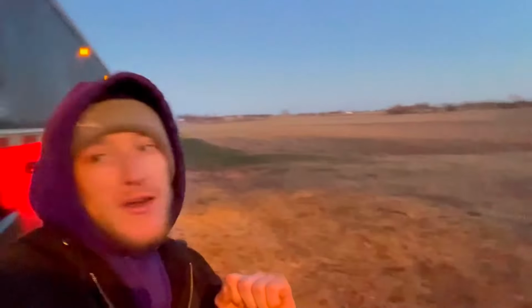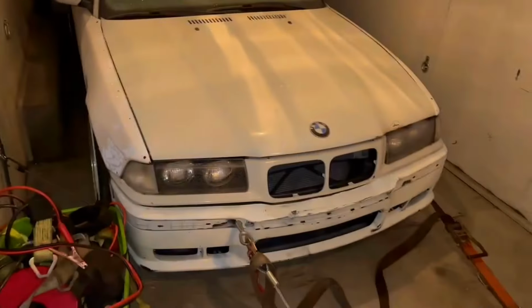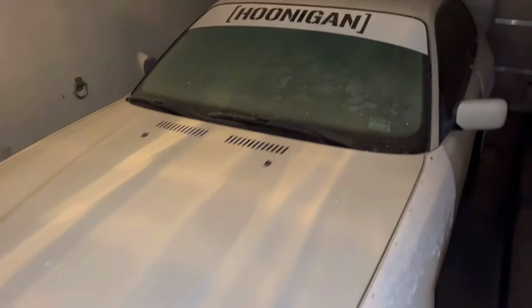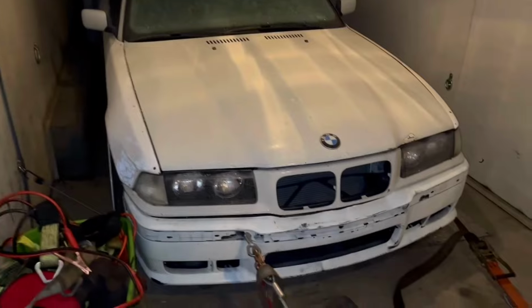And it's cold, very, very cold. It's like 11 degrees. The sun's coming up. When I pulled up, there was no sun. Let me show you what we got going on in the trailer. Couldn't get it running, but we bought it for a good price. Not running, it's a 328. It's got some goodies on it. 5-speed, cool. This car's been passed around a lot in the Indianapolis area. Maybe you've seen it. Well, it's coming to me now, so say your goodbyes.